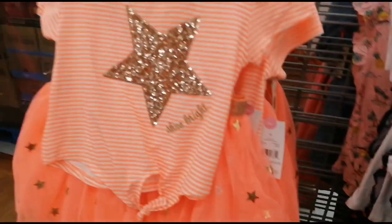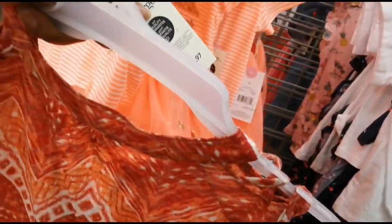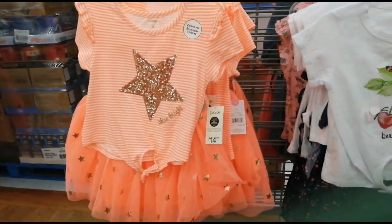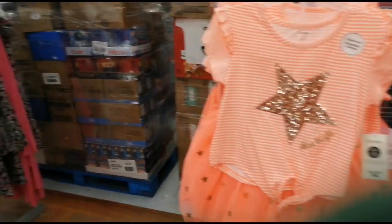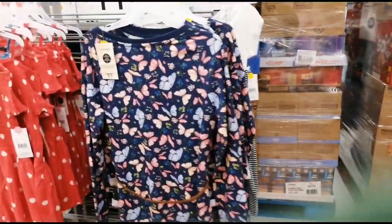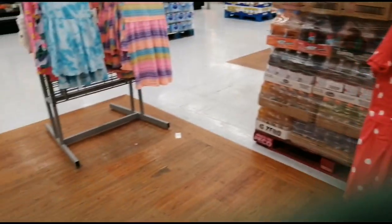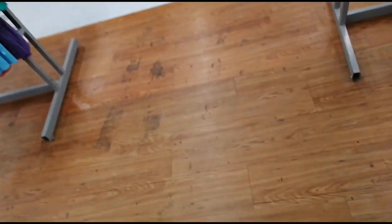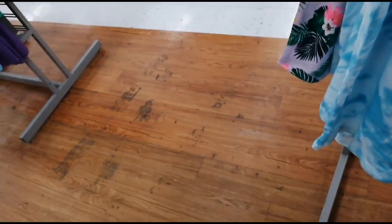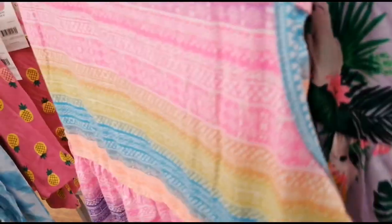How many parents are like me, whenever I come to shop, most times I forget about myself. If I see really cute stuff, I pick them up for my kids. So I believe that my kids should be looking lovely. These dresses are $11.97. These are nice summer dresses. $5, I'm gonna get two.